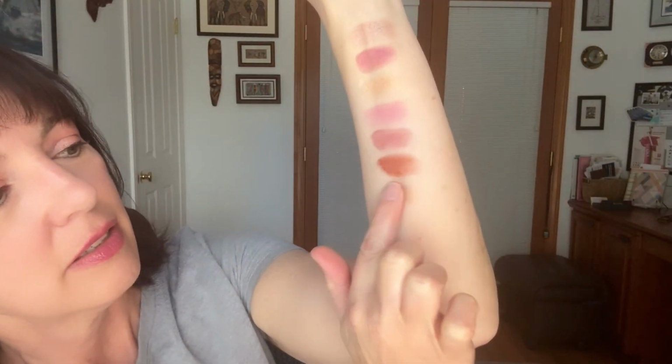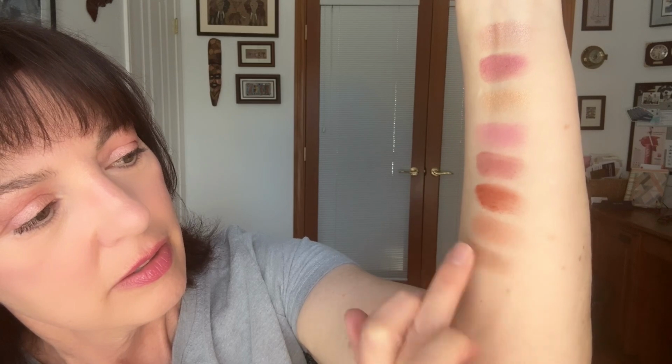All right, let's do the last row, which is this right here. We'll start with this one. And that's this color right here. All right, let's do this one. Right there, a little bronzier, and the last one is the one I have on my lid, which is a pink. So right there.